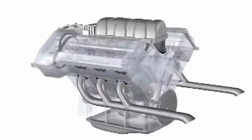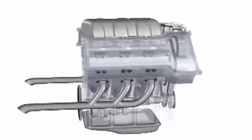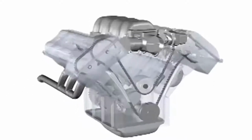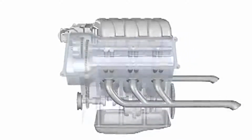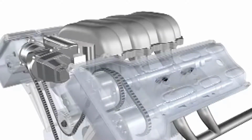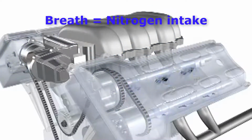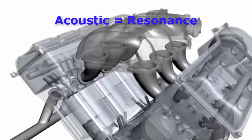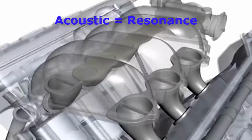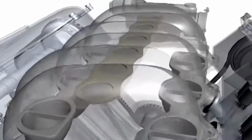Now let's look at technologies Toyota uses in its engines to enhance power output, fuel economy, and emissions control. The more efficiently an engine breathes, the more efficiently it will produce power. Toyota engines incorporate a number of features and components that are designed to help the engine breathe more efficiently. An acoustic control induction system, or ACIS, automatically varies the length of the runners in the intake manifold to maximize the airflow into the engine and to provide more usable power throughout the entire RPM range.